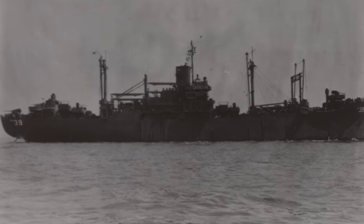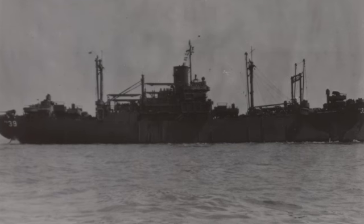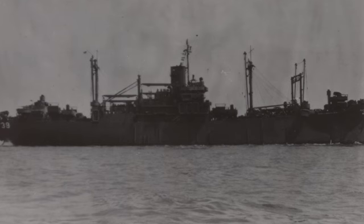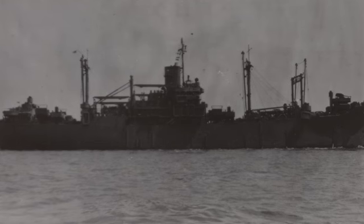And it wasn't just the enemy causing problems, there was an accident too, a collision. There was. While maneuvering in the crowded waters off Morotai in early November, the Clay collided with a Liberty ship, the John Owen. Luckily, neither ship was badly damaged, no casualties reported, but it just shows how chaotic and hazardous those busy anchorages could be. Right.